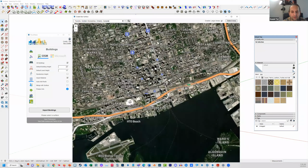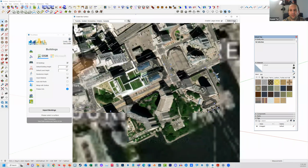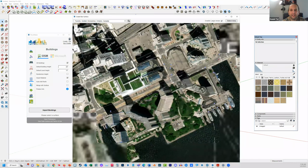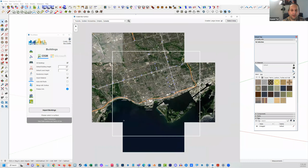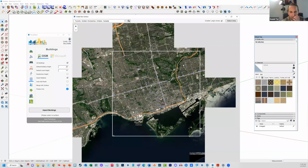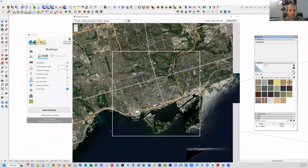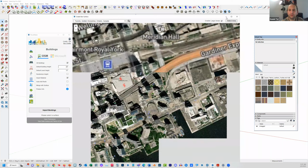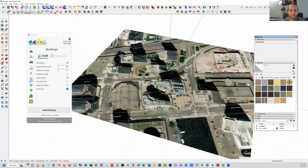We'll zoom in someplace in here, and I'm going to select an area. But I can select up to 10 square miles. That would be 10 square miles right there, I think. But yeah, so we could do large or all the way down and get super tight down here. And I'll import that in.